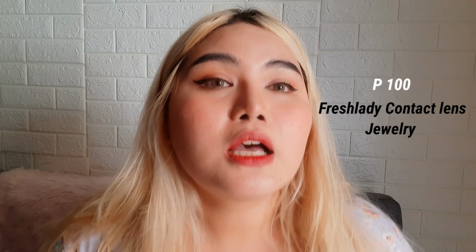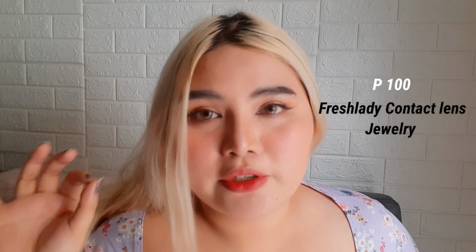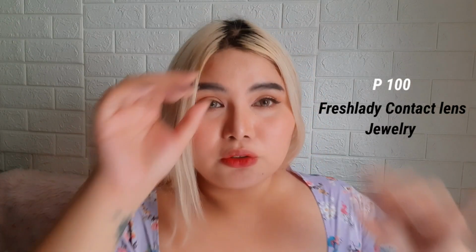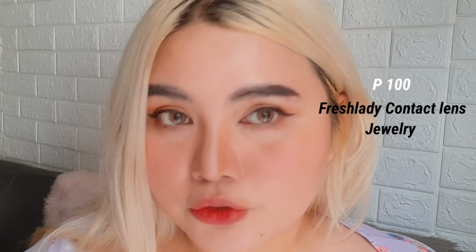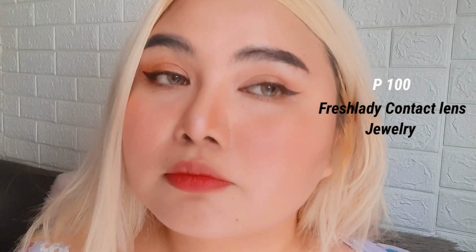Next is lenses. This one that I'm wearing is color brown. And they're very comfortable, very soft. Hindi siya nakaka-dry ng mata, hindi siya nakaka-irita sa mata. Ang gaan lang niya. At ganito yung itsura ng brown na contact lens. And this is the blue contact lenses.